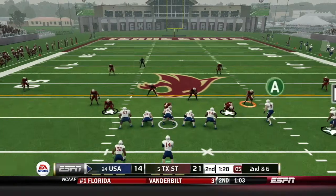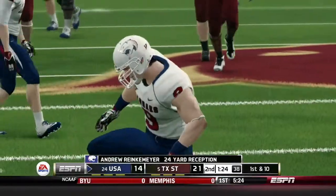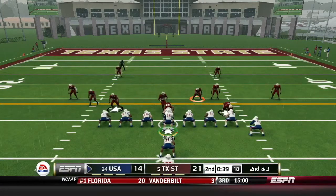It is a 2nd and 6 here for South Alabama on their ensuing drive. There goes Rinkemeyer open deep over the middle. That'll be a big gain. Rinkemeyer with 4 catches for 61 yards.